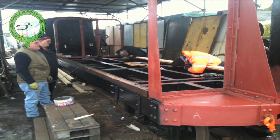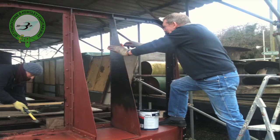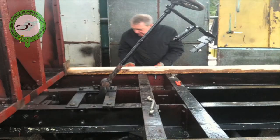Recent photos taken by Danny Macy show that work is progressing well with Coach 660 under the cover. This vehicle is going to have an internal brake and will be split into two sections, passenger and guard. Wood framing has been bolted to the chassis to support the bodywork. You can see the brake wheel protruding through the floor.